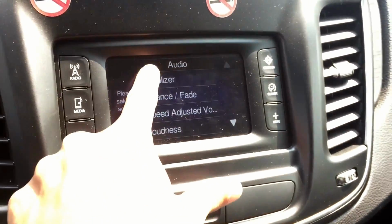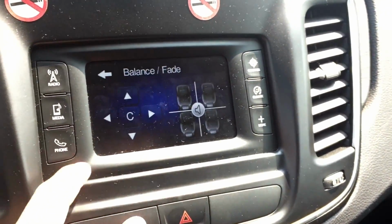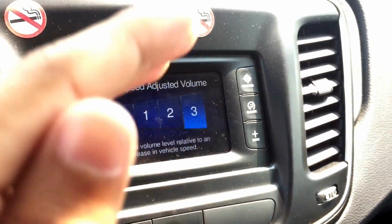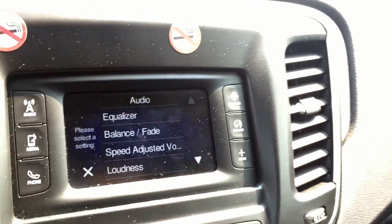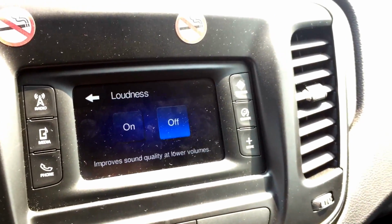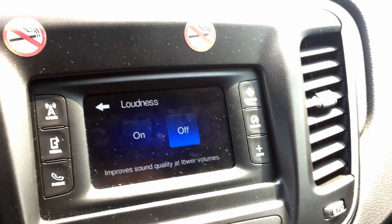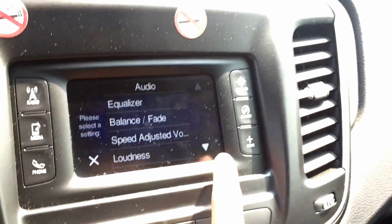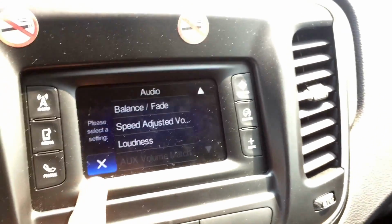Then your audio settings, your equalizer, your balance and fade with a center button, speed adjusted volume, so the volume will increase or decrease depending on your speed or how much outside noise is coming into the vehicle. Loudness, which, like it says, improves sound quality at lower volumes. It also adds a lot more bass, I've noticed from personal experience. And auxiliary volume, that's for when you have your auxiliary cable plugged in.